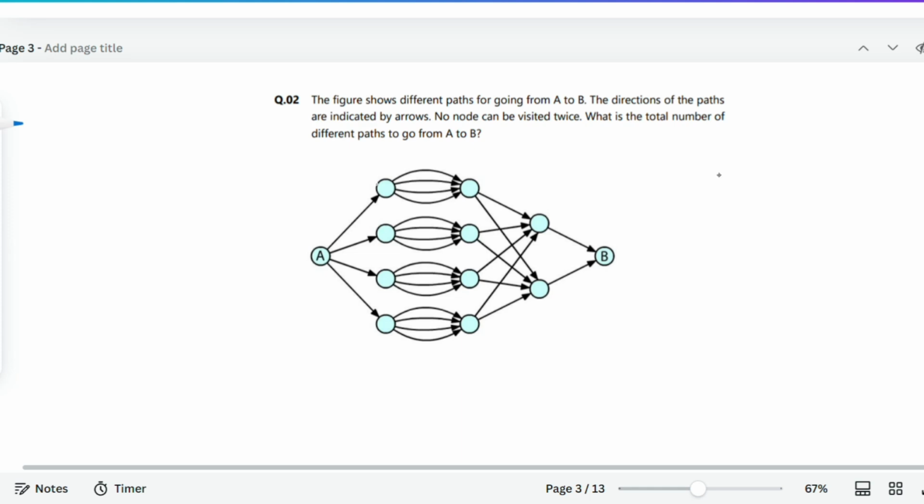Okay, so this is the path I'm talking about. Now you have to go from A to B, so you have to tackle these and these. Just consider this one is 1, 2, 3 and 4. That means you can go to any one of these, 1, 2, 3 or 4. From here you can go anywhere. That means you have 4 options in your hand. You can go to 1, 2, 3 and 4.